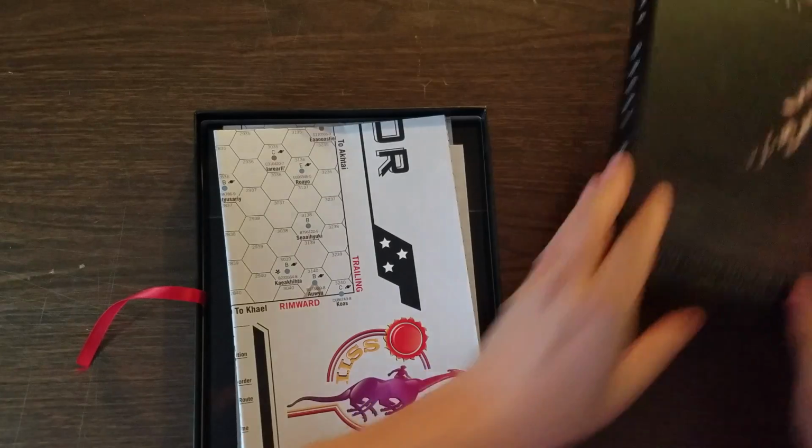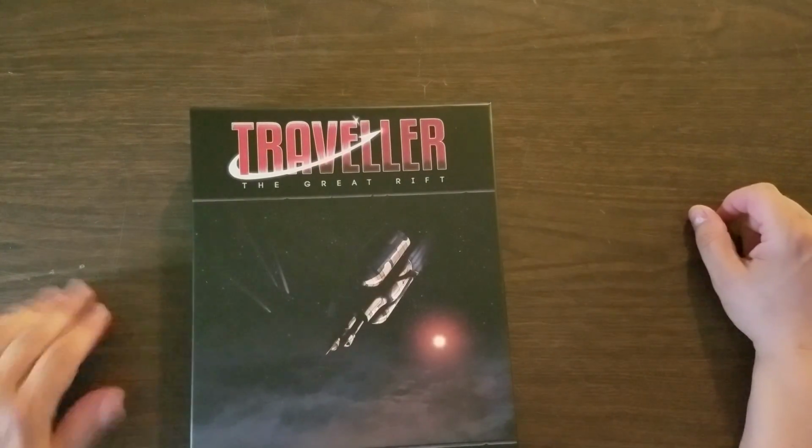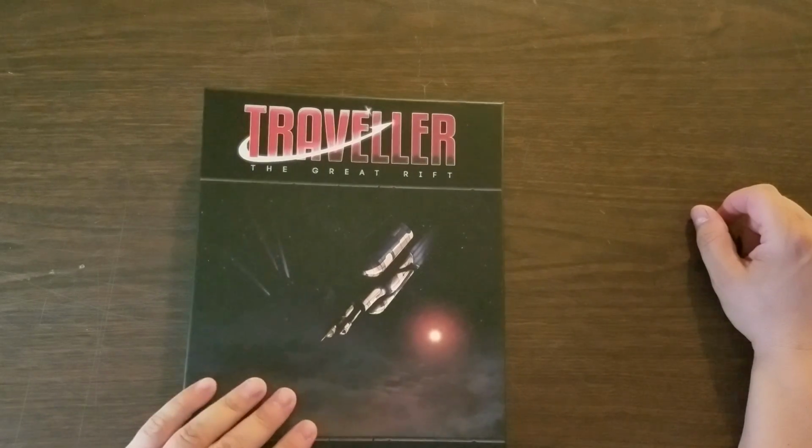The Great Rift. I may do more Traveller stuff. If you would like to see more Traveller stuff, please do mention it in the comments. This is one of my favorite RPGs. I've been getting the bug again. So we may see more Traveller stuff in the immediate future.